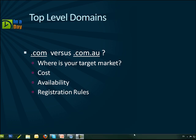Some other factors that need to be taken into consideration are the cost. A .com domain would cost you generally less than a .com.au. You're looking at about $10 to $20 a year for a .com versus $20 to whatever you like for a .com.au. You also need to make sure of availability. We'll be showing how to check availability for domains a bit later. Also be aware that in Australia, for a .com.au domain, there are certain rules that you need to adopt to register. You need to have an ABN or a company name or a registered business to actually register a .com.au domain.